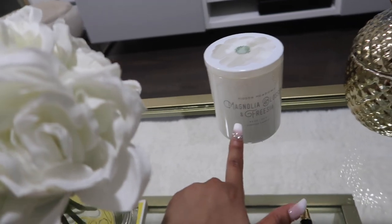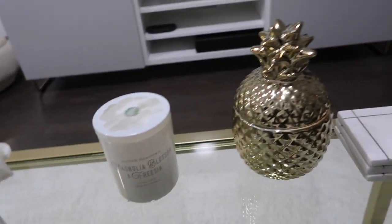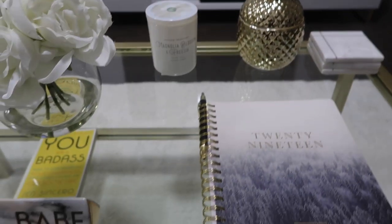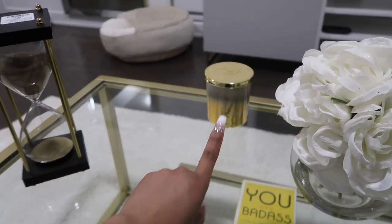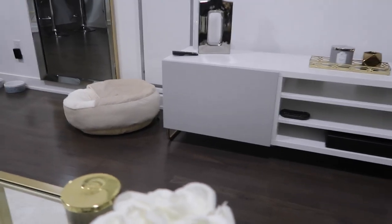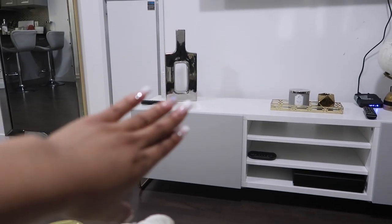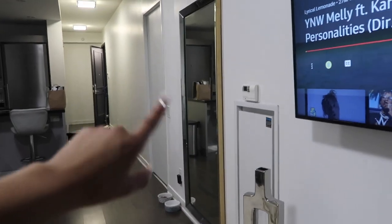It's funny, I bought this candle a week ago, and isn't that funny? I love this pineapple, HomeSense. I love these coasters. Love my notebook, HomeSense. This candle, which is milk and honey, is from Marshalls. And this is from HomeSense as well. HomeSense is my best friend. Coco's bed over there, HomeSense. Coco's bowls over there, HomeSense. I love the chrome right here, especially because my mirror is chrome angled.